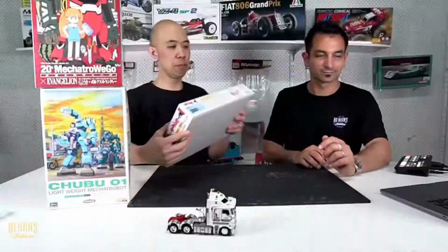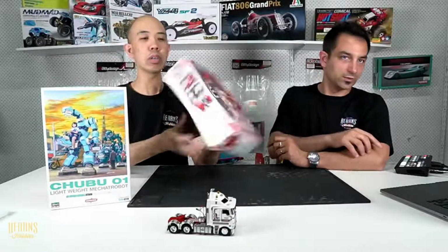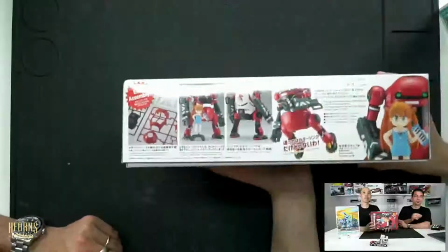So that one there. And then I thought I'd bring a couple of, I'm very much a science fiction type of guy, but you would have seen this before. These particular Mechatro Wegos, I used one of these as the basis of one of my dioramas, and Warwick did one as well. And this is one of the later ones with the Evangelion collaboration. So there's a little figurine, you can just see the figurine sort of on top. Here we go.